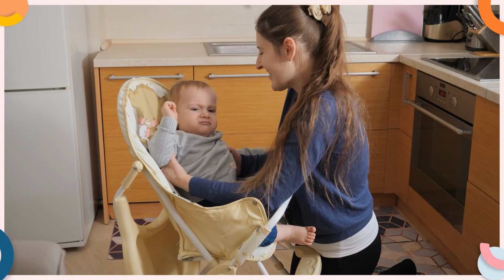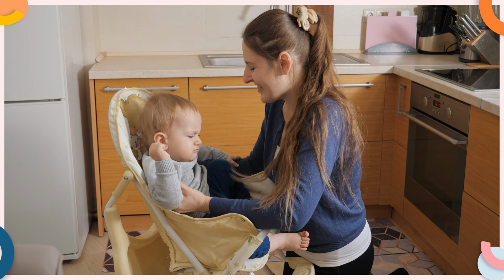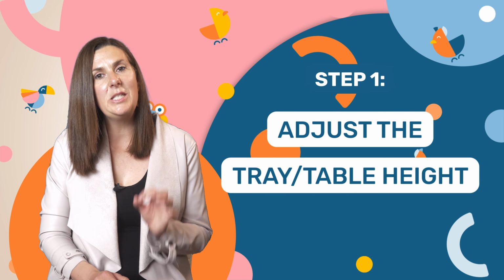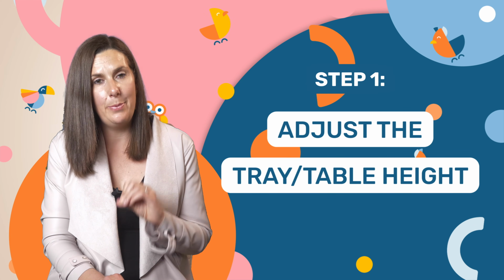So as you can see, if the high chair isn't set up correctly, it can make meals uncomfortable and even unsafe for your baby. So let's look at how you can easily fix these issues by making a few quick adjustments to the high chair. The first step is to focus on the tray or table height.